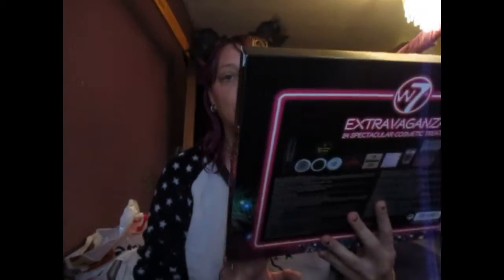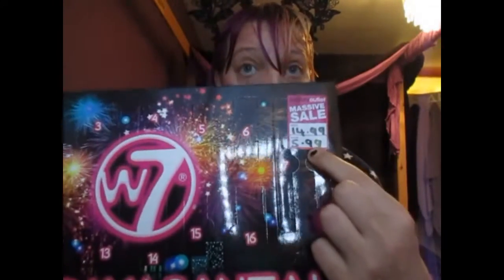Okay, I'm going to do the littlest one first. So this is the W7 Extravaganza 24 Spectacular Cosmetic Treats. As you can see, it was $14.99. That's a light on my mirror. Oh well. And I got it for $5.99. So there's 24 days.